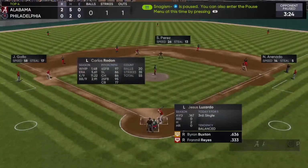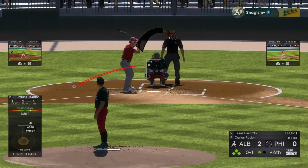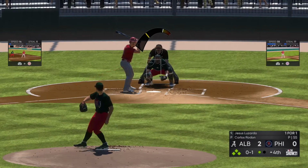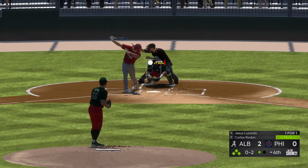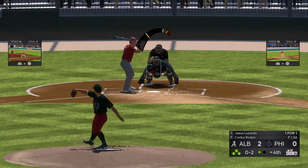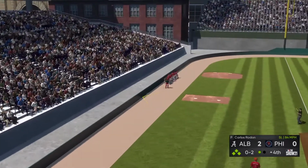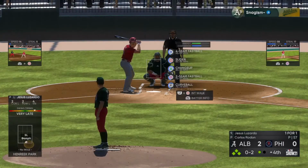Hey, usually the second time through the order, you start seeing an incorporation of some more off-speed stuff. But this guy's locating, feeling really good about his fastball. 2 back-to-back. Here it comes on 0-2. And he popped him up. And this is going to wind up a foul ball.